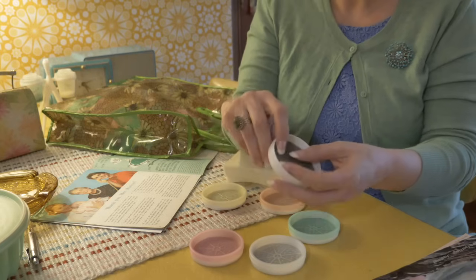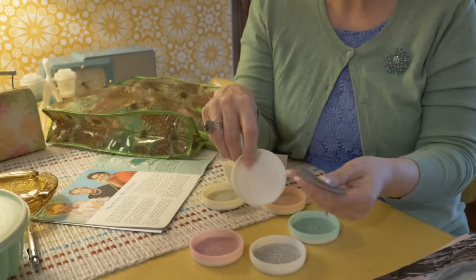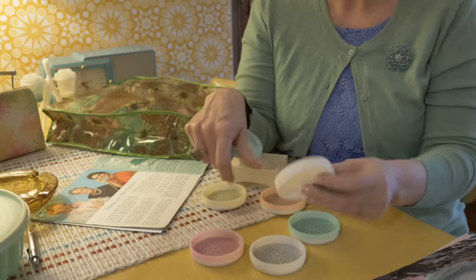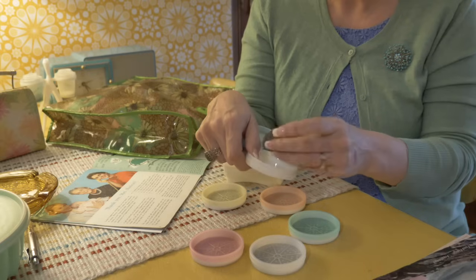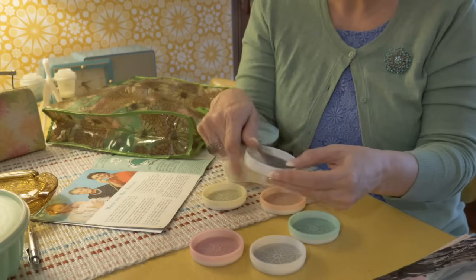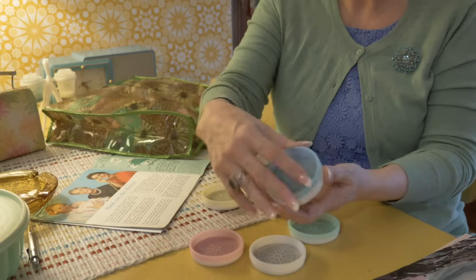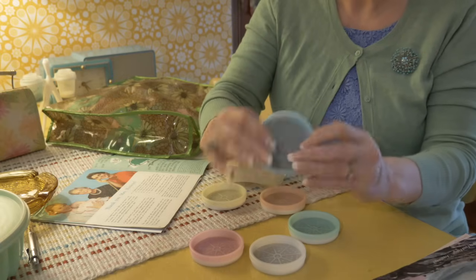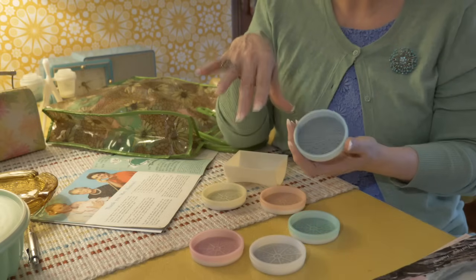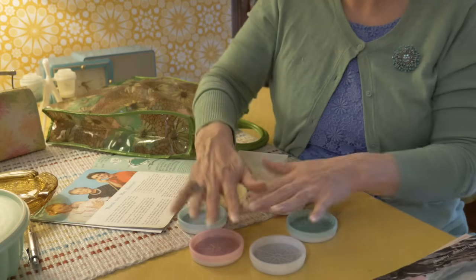And these can always be removed and rinsed out to keep them fresh. These as well. And when everything's dry, just replace them. Put the caps back on. And you're ready to go again for your next party. Isn't that neat?